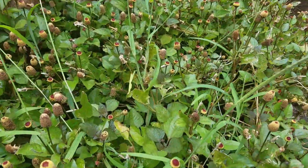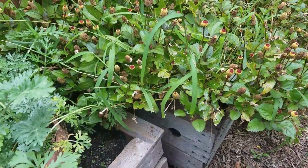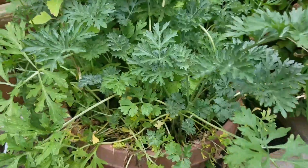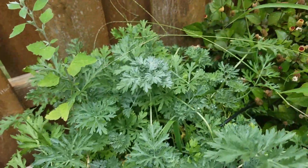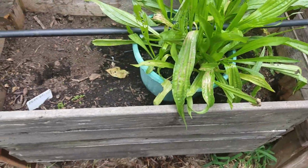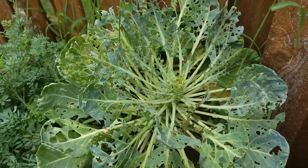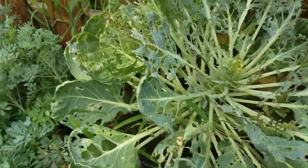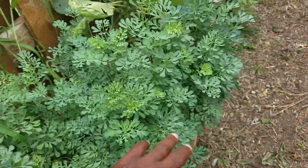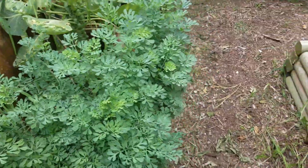Toothache plant. I haven't come out and harvested any yet. I need to, but this garden is amazing work, and I just haven't got around to that. This is a wormwood and plantain. Just something I'm growing in pots. This is a very eaten Brussels sprout plant that I just had an extra, didn't really know what I wanted to do with it. And this is rue. I've heard a lot of controversial stuff about rue, but I'm gonna end up drying this, turn it into a powder, and we'll see what happens here.